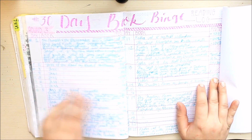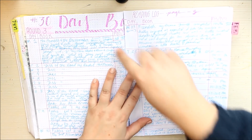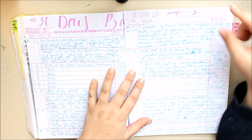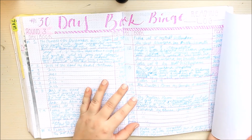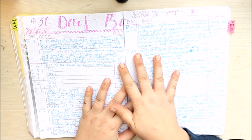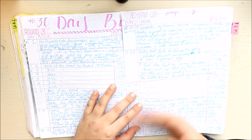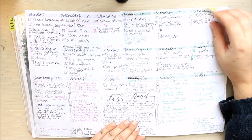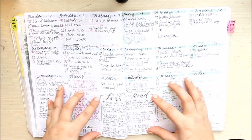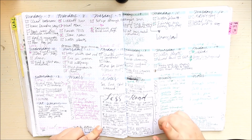My 30-day book binge went so well that I had to add in a leaf. So I wish I would have continued the banner at the top across so it would be seamless, but I didn't. But still, that's a nice amount of reading. And I really liked this. I might keep going with this throughout and keep noting what I'm reading and what I thought of it when I'm done. Here's some more weekly stuff with a little Tess of the Road note section in the middle.